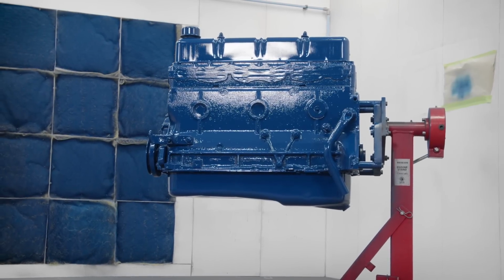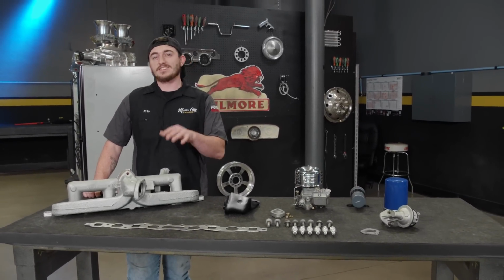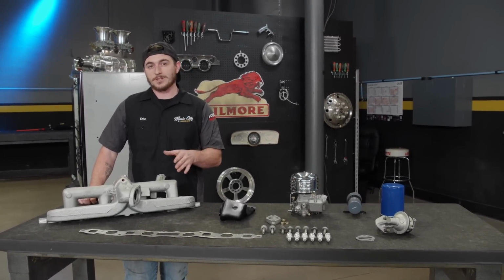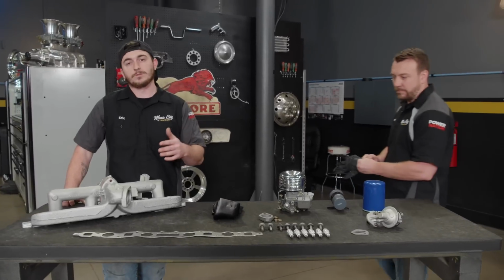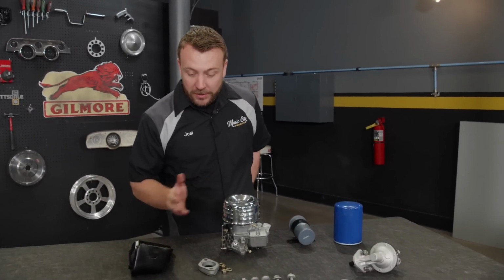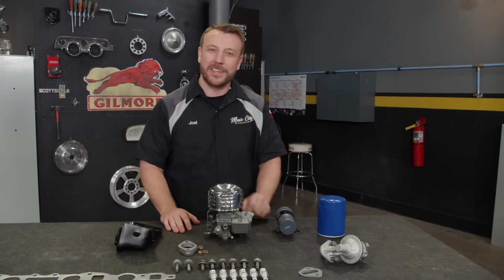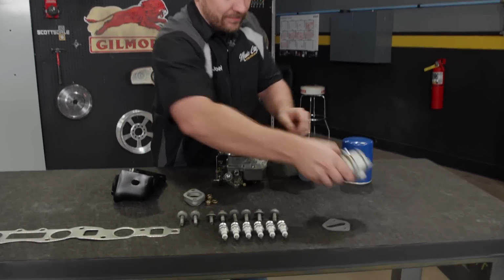While Joel was getting our engine cleaned up and painted, I went ahead and took some of the smaller parts and got them refurbished. Things like brackets, manifolds, and some other little stuff. Yeah, because some of this stuff is really hard to come by, so we've got a good mixture of old parts and new parts, but for everything we got on the table, I think it's gonna look pretty sweet on that old engine.